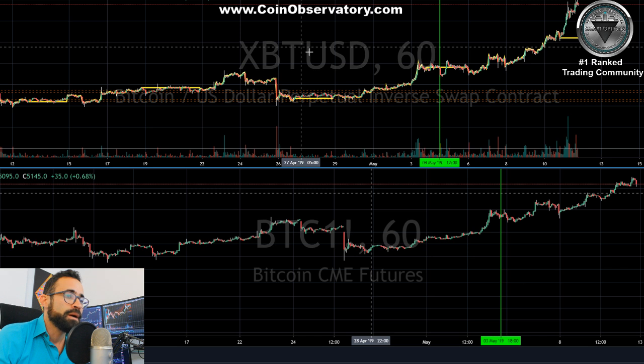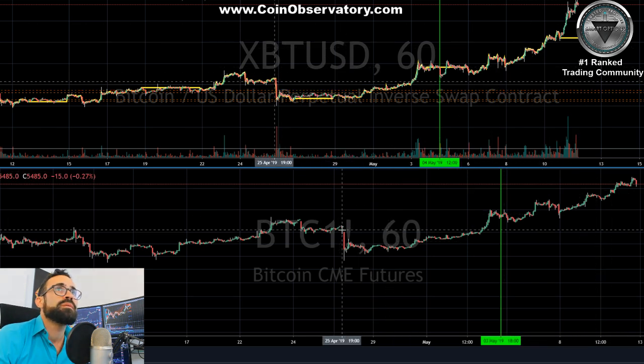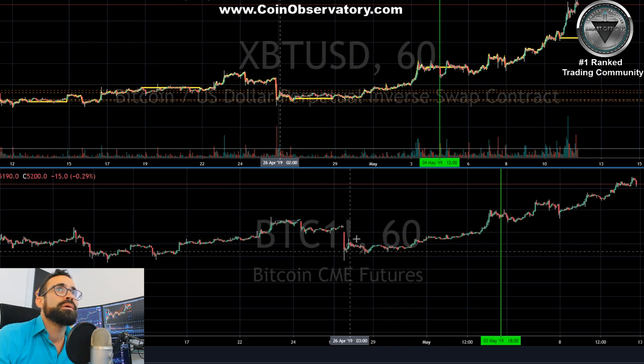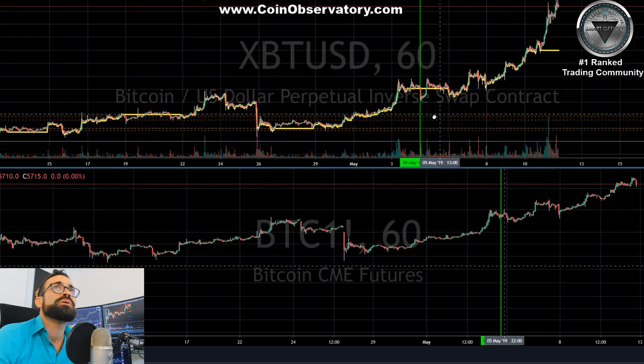I was wrong about a gap previously. This one I thought was going to be a separation gap right here, but it wasn't, right? And it went back up and it filled. We'll go over some of these gaps. We'll go over what they mean.